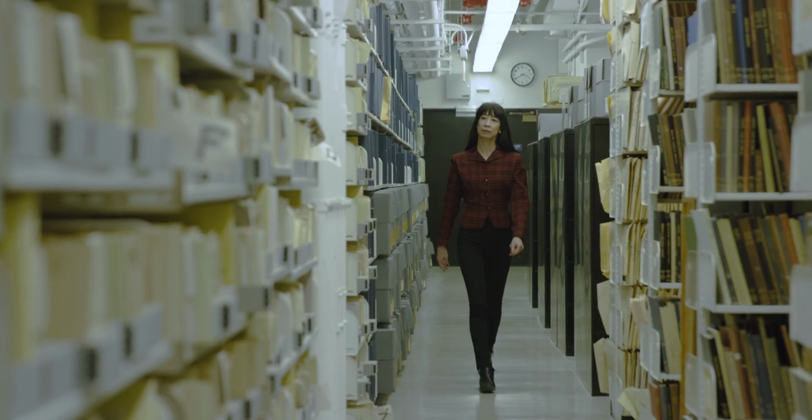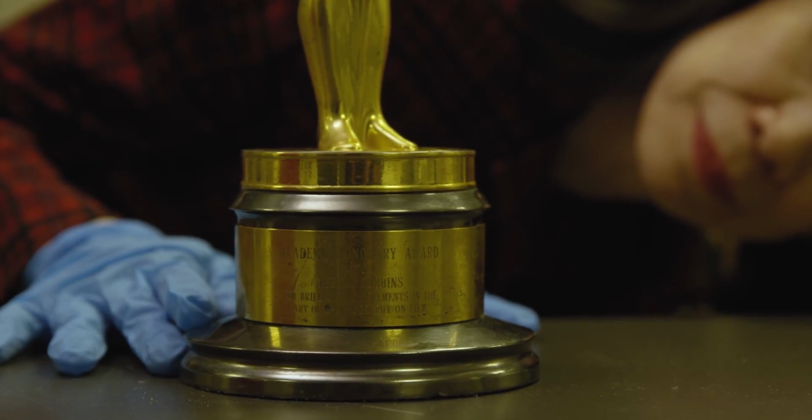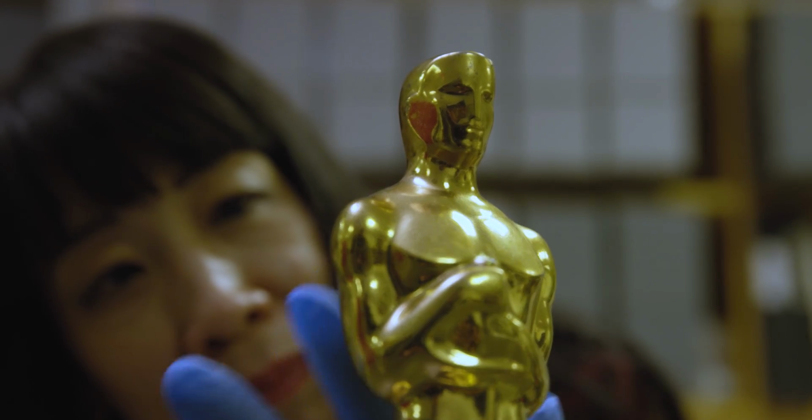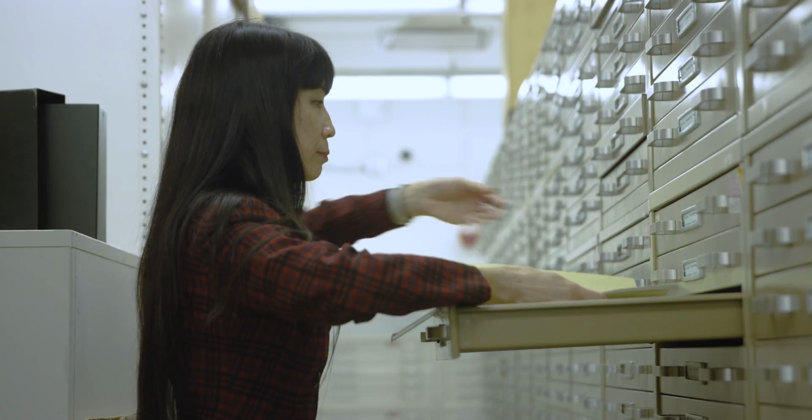My name is Arlene Yu, and I work at the Jerome Robbins Dance Division of the New York Public Library for the Performing Arts, located in Lincoln Center. I manage the collections there, which means I monitor the usage, the storage, and the care of the collections over the long term. One of the things I love about working for the Dance Division is that I take great pride in the fact that we are the largest collection in the world devoted to dance.